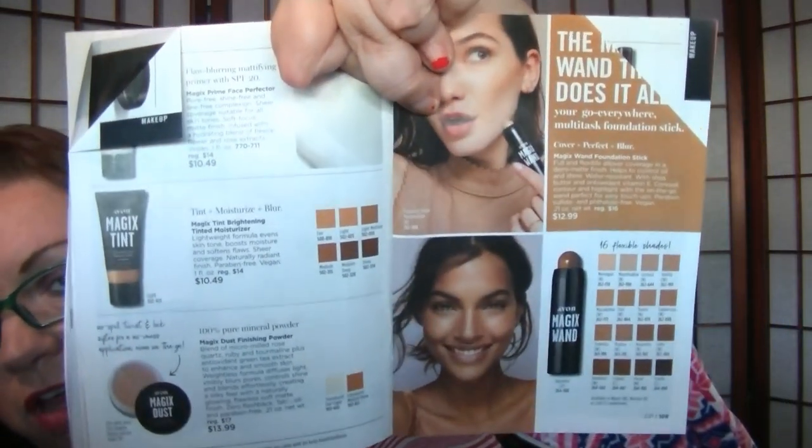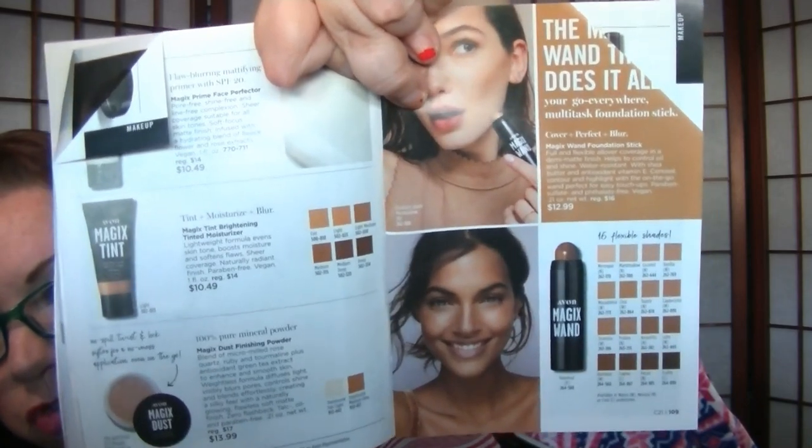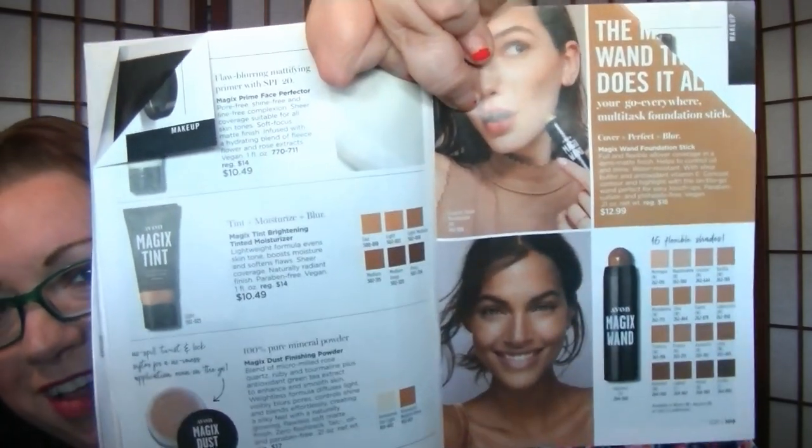So if you're looking for some quick, easy, low-maintenance foundation, boom. You just draw it on your face, rub it in, and go. Can't beat that, right? $12.99, you guys. That's excellent. All right, so let's move on, shall we?